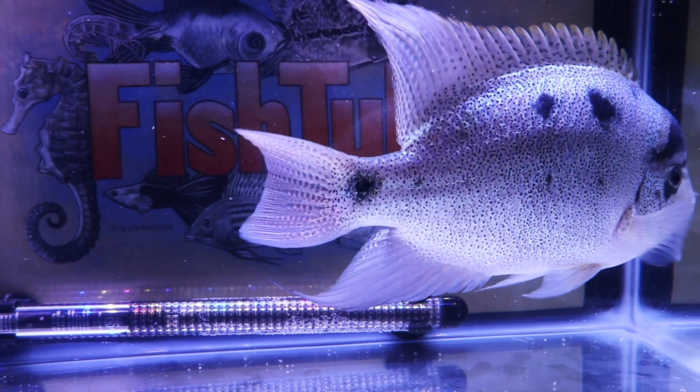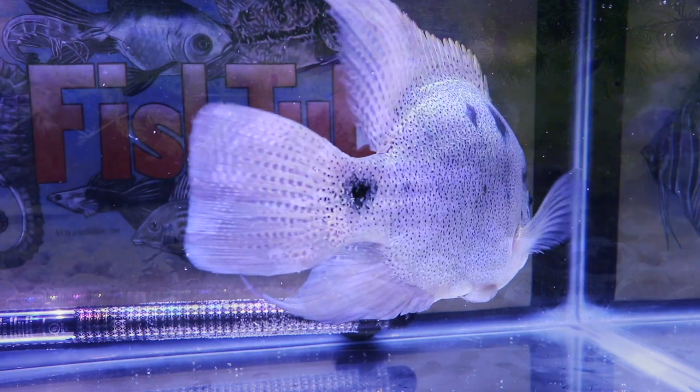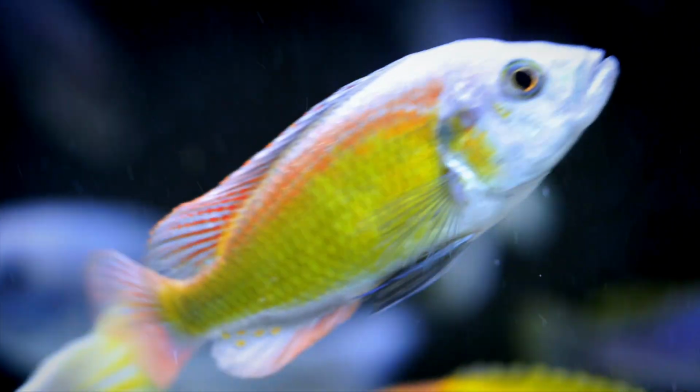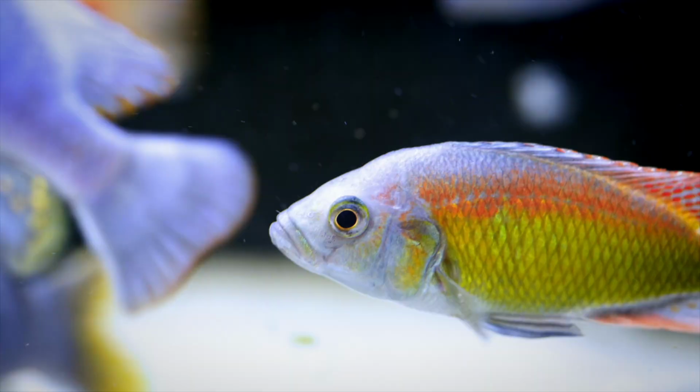However, if I think about my favorite tanks, I think two of my favorite tanks in the fish room are my Neolamprologus multifasciatus 50-gallon lowboy, and I also really love my 75-gallon Mbuna tank, and both of those two tanks are African cichlid tanks.